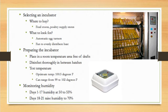Now, how to get these eggs to hatch. You're going to need to purchase an incubator. These can be bought online, at a feed store, or a poultry supply store. There will most likely be a wide range of sizes and features to choose from.